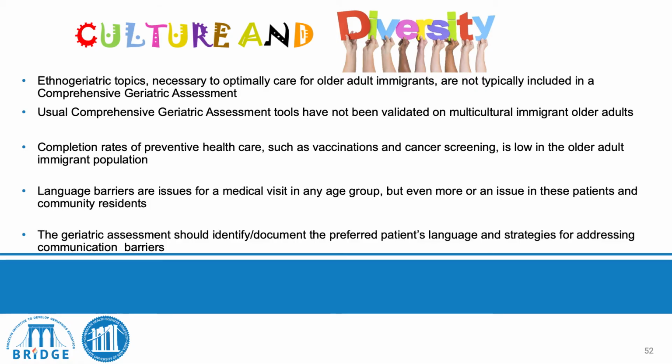Ethnogeriatric topics necessary to optimally care for an older adult immigrant are not typically included in a comprehensive geriatric assessment. So this is the current format of the comprehensive geriatric assessment that we just discussed. The usual comprehensive geriatric assessment tools have not been validated on multicultural immigrant older adults. Completion rates of preventive health care, such as vaccines and cancer screening, are low in the older adult immigrant population.